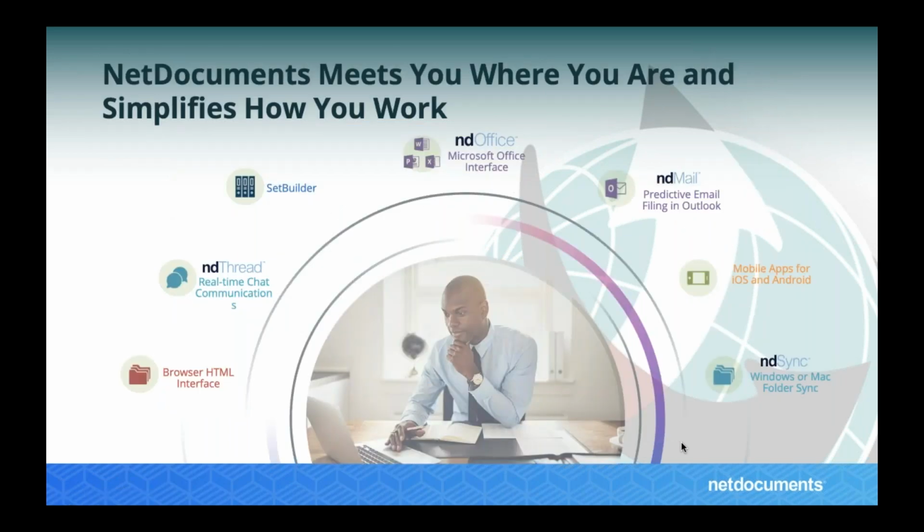And lastly, NetDocuments wants to meet you where you are and simplify how you work. So we know that not everybody works in the same way. And while we started as a cloud-based system being solely in the browser, we realized not everybody works that way. And so we've added multiple different ways for you to work with and interact with your documents and other information that you need there at the firm. And we really bring that cloud to you in whatever platform you like to work. And so we'll go ahead and take a look at a few of those ways today. And let's go ahead and dive into the demo.